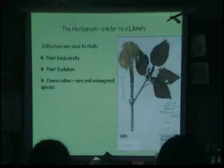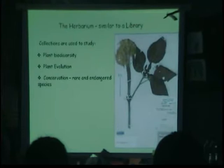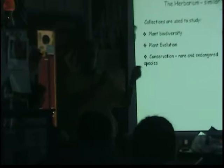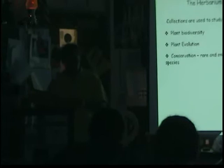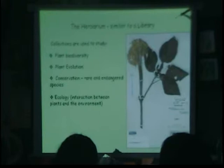So for instance, we might have a specimen in the herbarium that was collected in the 1920s somewhere in the school ground. We know this because of the specimen, you get a date on the label and so on. Well, people could come back to this school ground and see if that plant is still growing here. And if it's not, we could ask all sorts of questions why. So it has all sorts of conservation and land management applications. And also, this material helps the ecology of the interaction between plants and life.